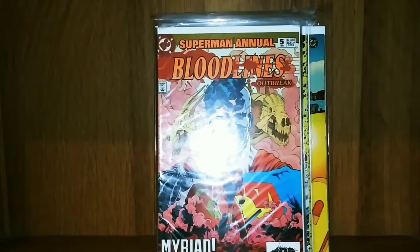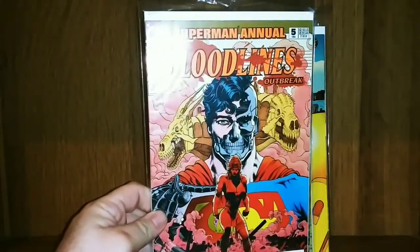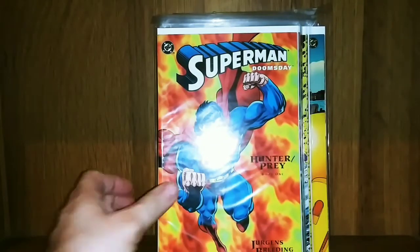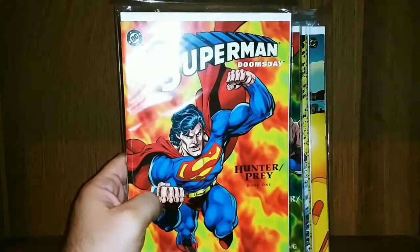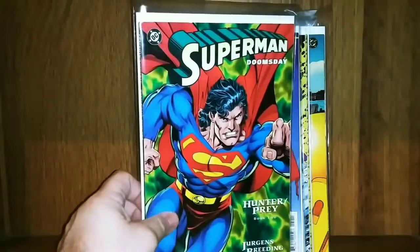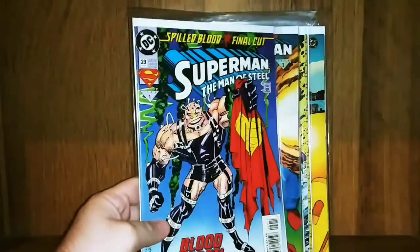We got Bloodlines, Issue 5, Annual 5. We've got Superman Doomsday Hunter Prey, Issue 1, or Book 1, and Book 2. I could have sworn I had Book 3, but I don't know what happened to it. But I do have the trade of that, so, yeah. I got them all one way or another.